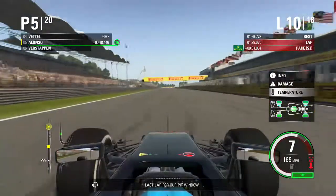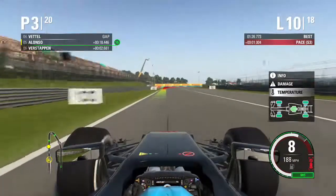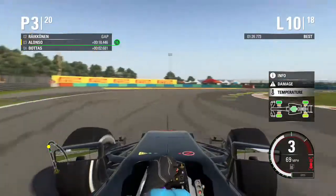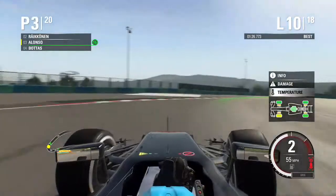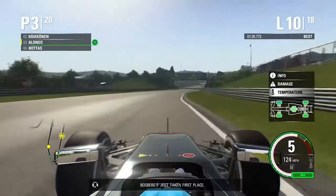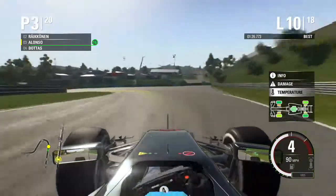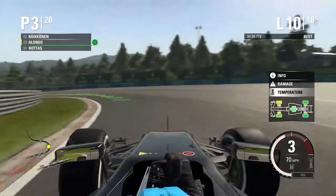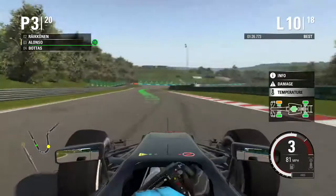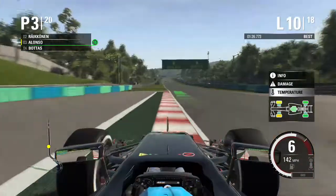I'm out in 5th at the moment. A few cars coming out the pits there. I'm into temporarily 3rd. End of this lap, I'm going to be pitting. So I've ran 10 or 11, it'll be 10 laps at the end of this lap on the prime tyre. That's decent actually. It's really what I should have been doing. This prime tyre's stuck with me the entire way.